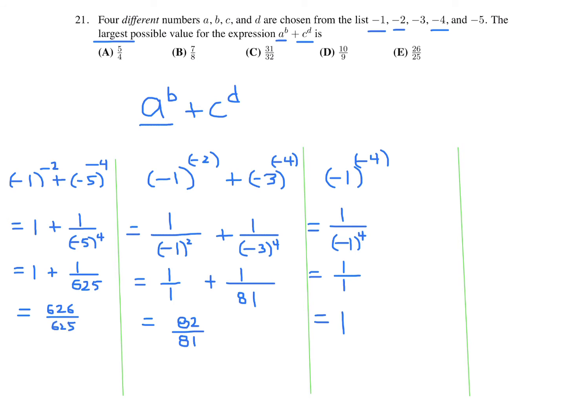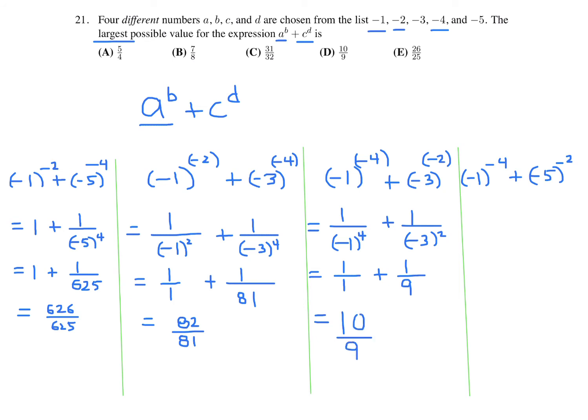Okay, now that we got the hang of it, we can probably do the remainder pretty quickly. I think there's only 2 other choices. In this one where you have -1 and -4, remember the exponent has got to be an even number. So -2 is the only other possibility. And therefore I've got -3, and then the other one, of course, would be -5 to the exponent -2. Okay? All right, let's figure this out. So this is going to be -3 all squared, and that looks like 1 over 9, and therefore that makes this 10 over 9. And then this one will be 1 plus 1 over -5 squared. So that is 1 plus 1 over 25, and that is 26 over 25.